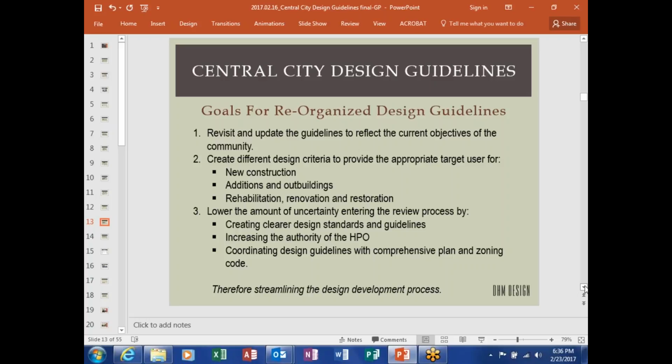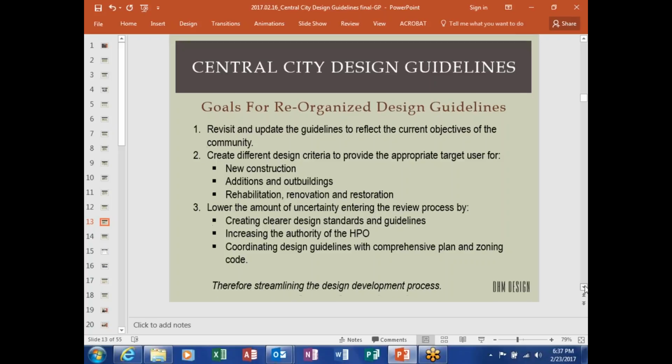One of the things that additional process brings from the applicant perspective is uncertainty. You just don't know how it's going to come out. That's more of a process thing. It also has to do with being very clear about what you're supposed to do. It's the design guidelines themselves and then the process. So that's the goal for reorganizing.